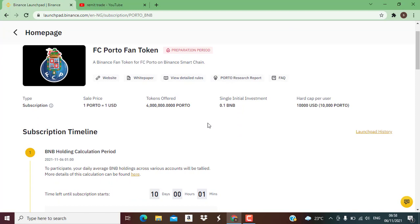So this token is very important. It's going to do well, that one is sure, but you need to have a large quantity of BNB to participate in this very particular launchpad right now on Binance. If you look at it right there, one Porto will be equal to $1. This is the total token given to Binance for this very particular launchpad, which is equal to 4 million Porto, which is approximately $4 million.